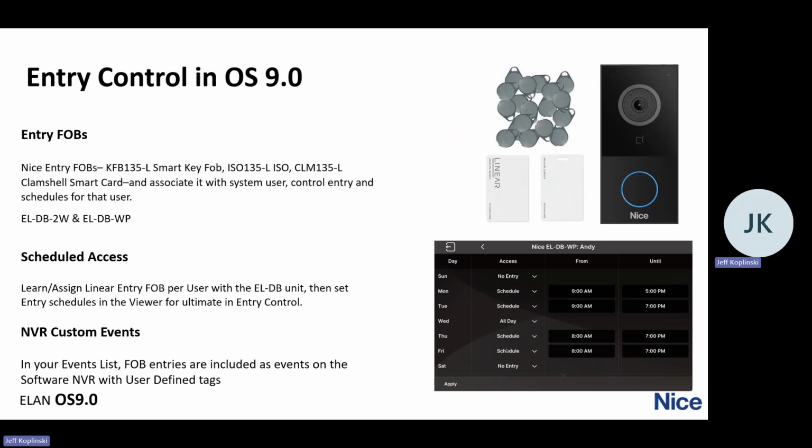These are available in 25 packs on the portal. What's cool about that is you can schedule access. Once these are enrolled, they can be scheduled through the viewer locally or remotely. And we can also use that as triggers for an event map. Say I have a key fob registered to my son. My son comes up, puts the key fob up to the door station, and it will unlock the front door. He can get in. But I can also use that as an event map trigger if I want something to happen every time it senses the key fob that's enrolled to my son.